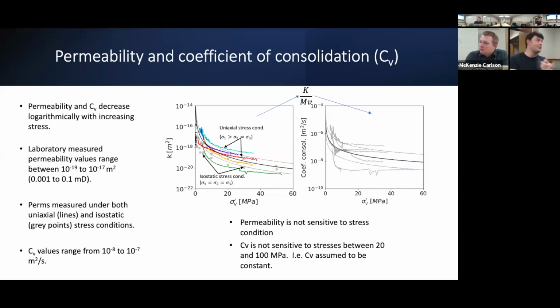Now, the coefficient of consolidation or hydraulic diffusivity is the ratio of that permeability, or the hydraulic conductivity, to the compressibility. So for something that has low permeability and high compressibility, you'll have a really low hydraulic diffusivity. What that means is it's going to take a long time to dewater as you're compressing it. In terms of the data that we've collected for these tests, once we get past a certain stress, which is about 5 or 6 MPa, that value of diffusivity is roughly constant. It doesn't vary much with increasing stress past about 5 MPa. And so in the models going forward that I'll talk about next, I use a constant value and vary that constant value of diffusivity in the models to predict what the pore pressure should be.